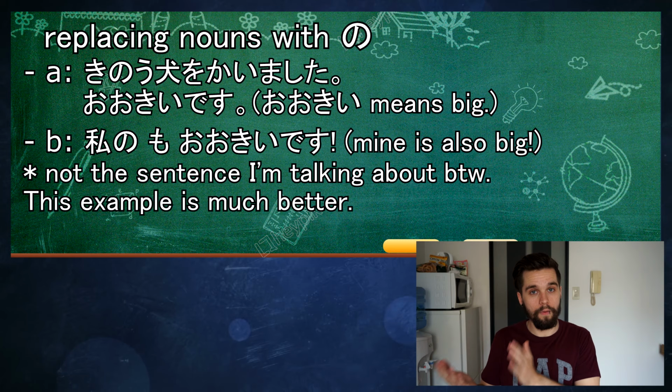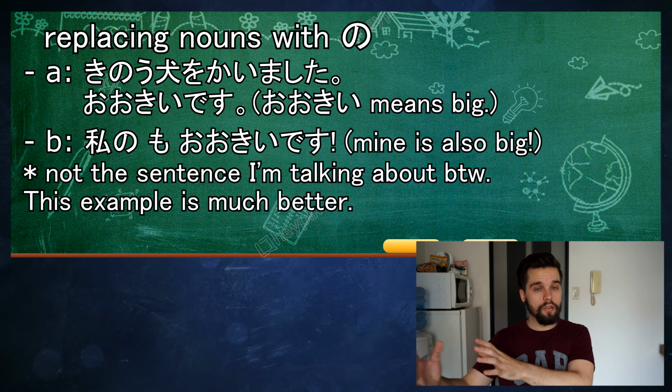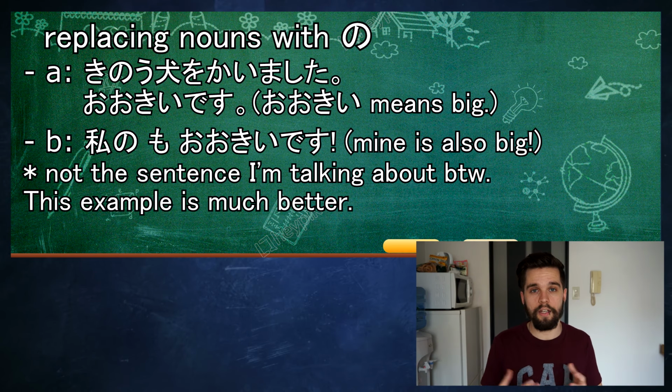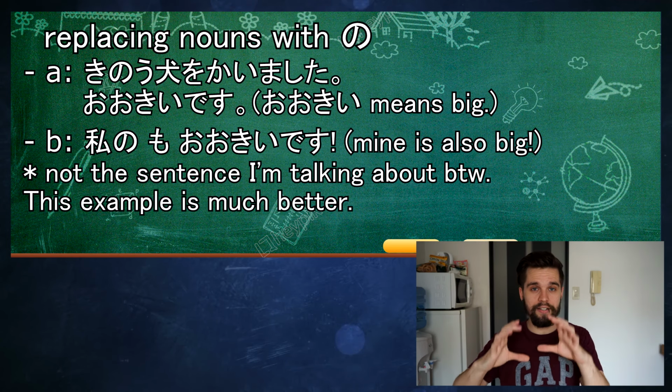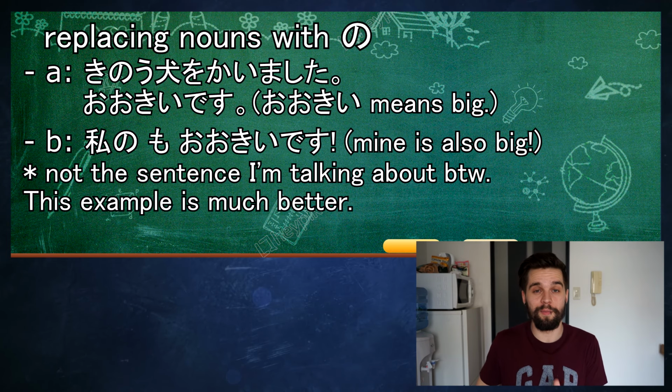Watashi no wa. So, I just replaced watashi no inu with just no. So you can just leave the inu away. It probably takes a bit of getting used to, but it's really useful and very easy to actually apply. You just take away the noun and leave the no where it is, and it just sounds more natural, I guess. But you can only use this when people actually know what you're talking about. Just remember that because it will come up a lot in the future.